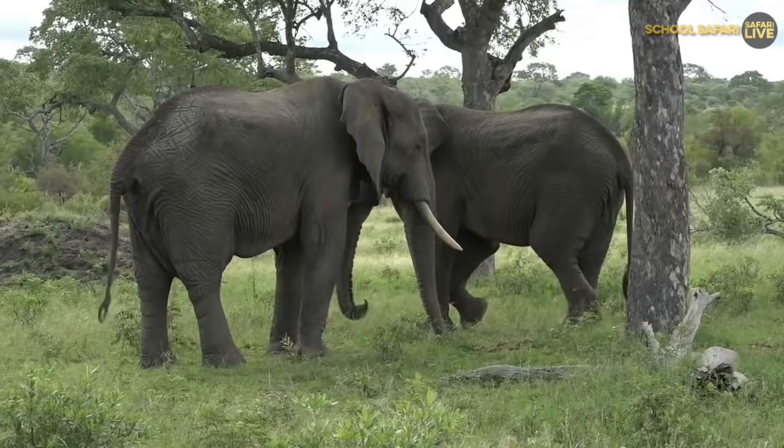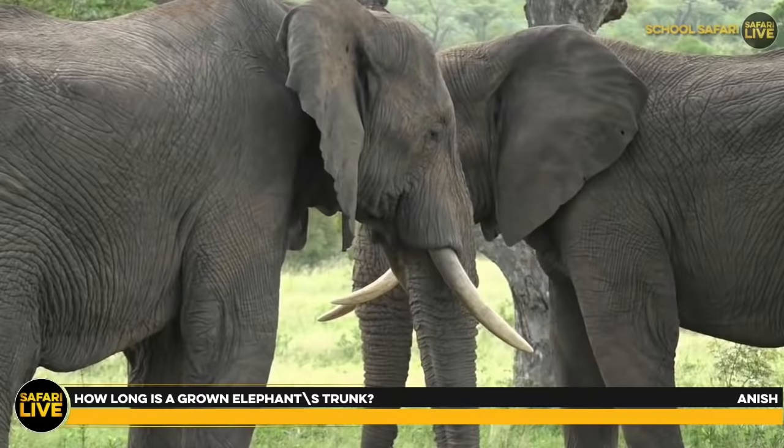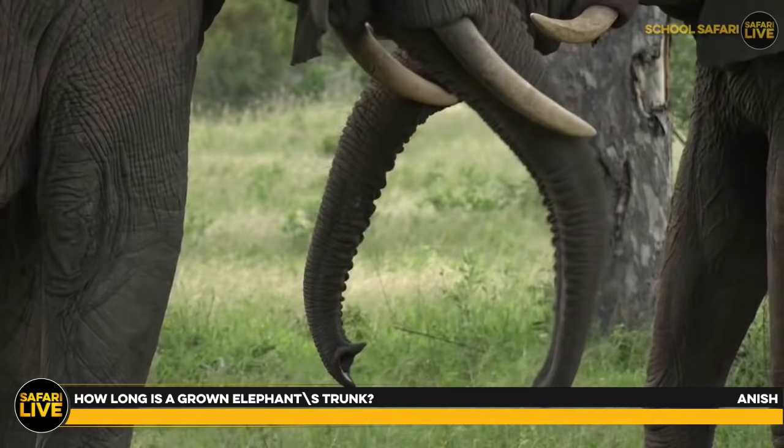And Nish, you are wondering how long an elephant's trunk is, on a grown elephant. Now I think a big male elephant can have a trunk. Oh, watch, look at this.